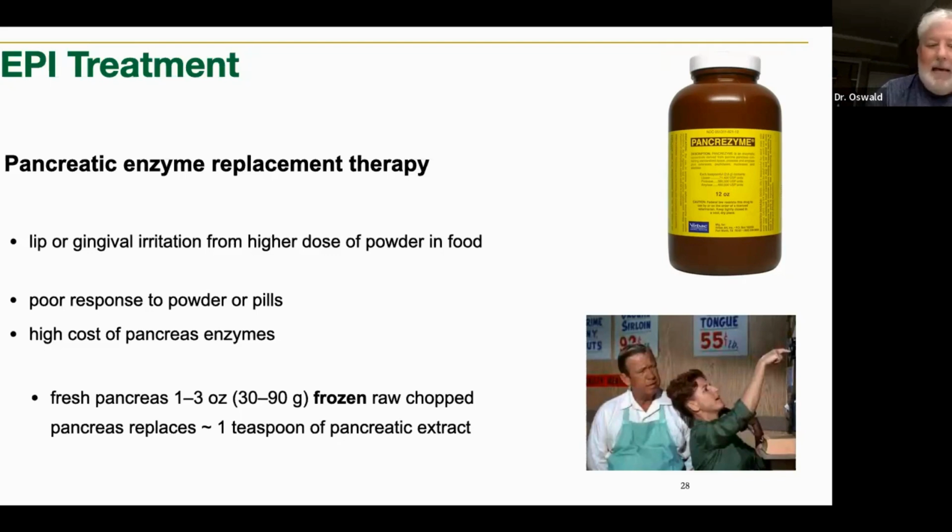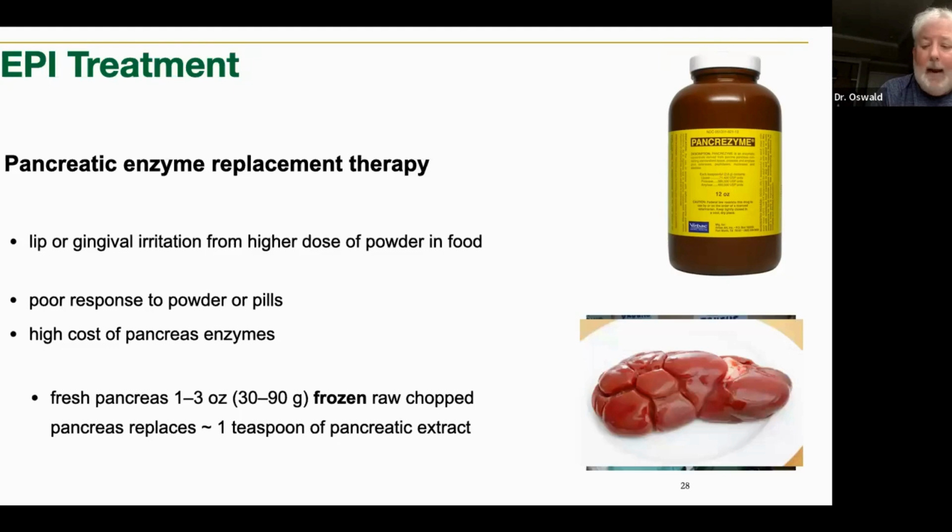They can make little baggies and basically put 1 to 3 ounces in there. And that replaces 1 teaspoon of the powdered pancreatic extract. So again, this is a way sometimes that we can give it where a cat, for example, might really like to ingest fresh frozen pancreas from a cow or a pig. Okay, and there it is, just on a plate, and you can just chop it into little pieces, freeze them based on weight, and then appropriately give them to replace the pancreatic therapeutic extract.